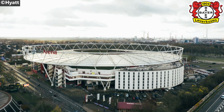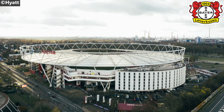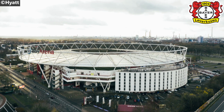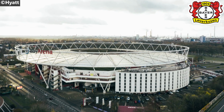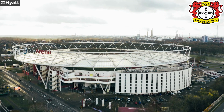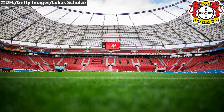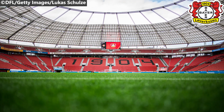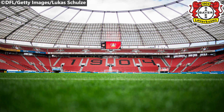The latest expansion project for the BayArena came towards the end of the 2000s, a desire to take the ground's capacity to over 30,000. Work took place between December 2007 and the summer of 2009, and to allow the last stage of the redevelopment to take place, Bayer Leverkusen spent the end of the 2008-09 season playing at the Merkur Arena in Dusseldorf. Previously single-tiered stands were expanded to include second tiers, including the installation of standing areas that can be converted back to seating for international matches.